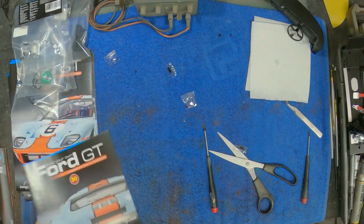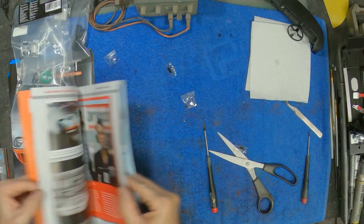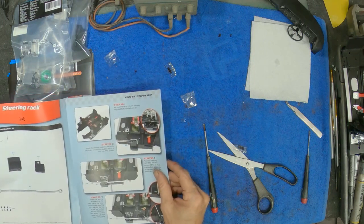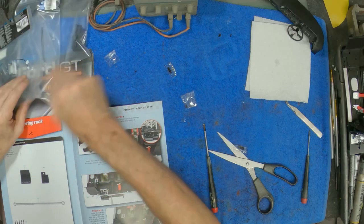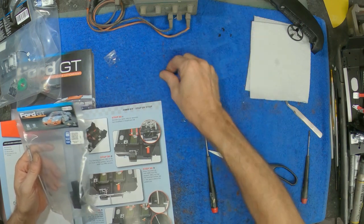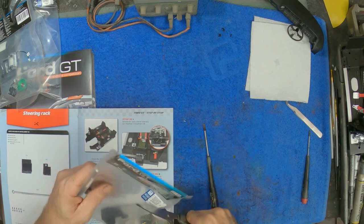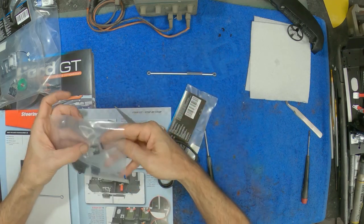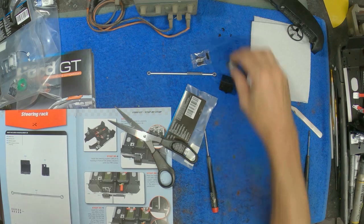Okay, moving on. Now we're up to number 30. Let's see what we've got here. Some more Le Mans racing stuff. Okay, so the steering rack. Tidy up a little bit in between rounds here. Another metal part. These are plastic, but they're all very robust.